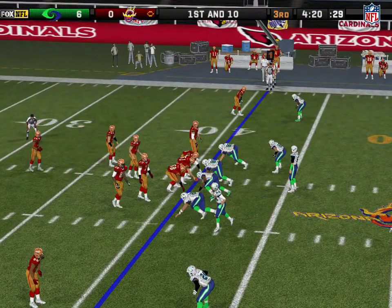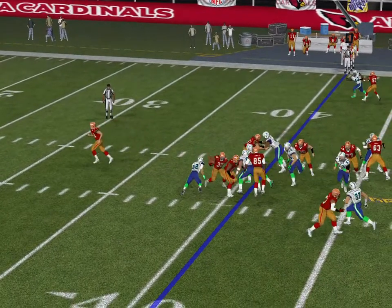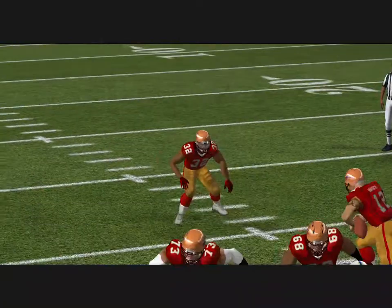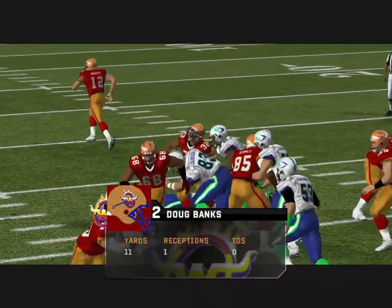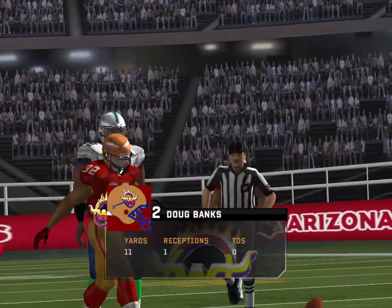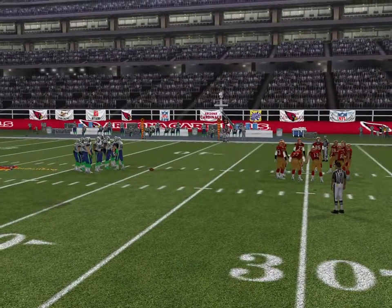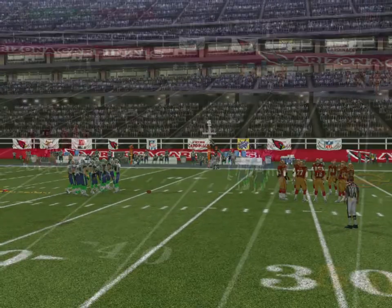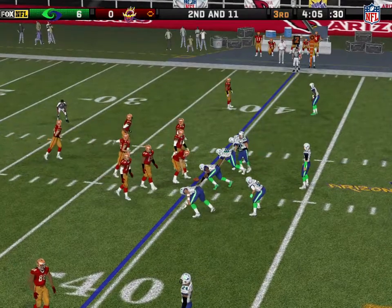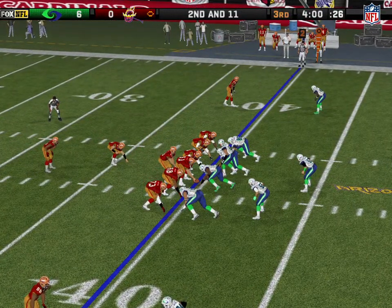Get my cut back. Hand off to the tailback. This time, number 83 comes up to make the play. Blue Dan. Let's go, D. Set. Everything you got.